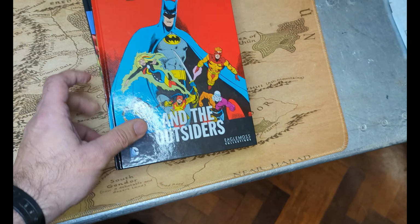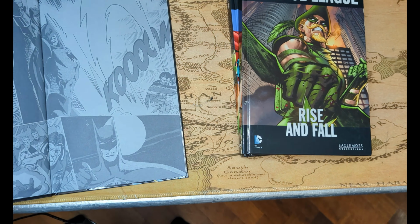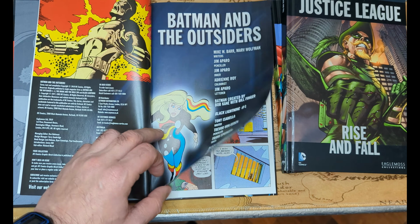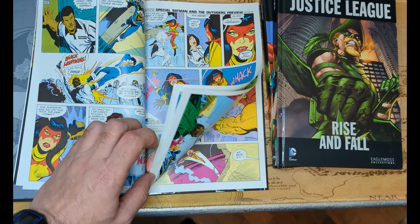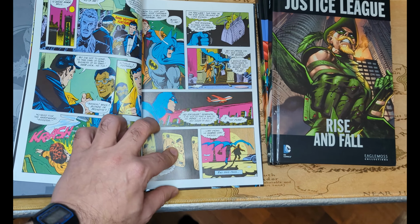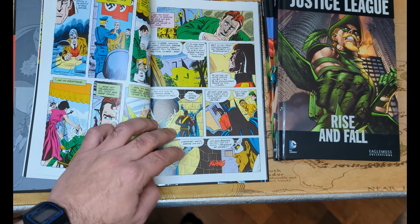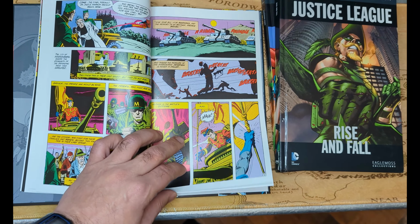Right, so we have Batman and the Outsiders. This is basically the origin of the Outsiders team, how the team got made. It's a story by Mike Barr, and it's got the typical artwork you see in this age of comic books, nice and consistent. It's a storyline that younger children can read without any real problem. It's the formation of the Outsiders, Batman's own team that he created outside of the Justice League to undertake particular types of missions that the Justice League couldn't undertake.